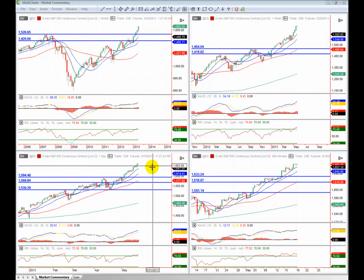We don't have a huge amount of overextension here on the daily chart, but it's about 10 or so days of the latest run, and most of these runs don't tend to last more than 10 to 15 days. So be looking for some kind of a pullback here, at least into the moving averages on the daily chart or even on the 480.